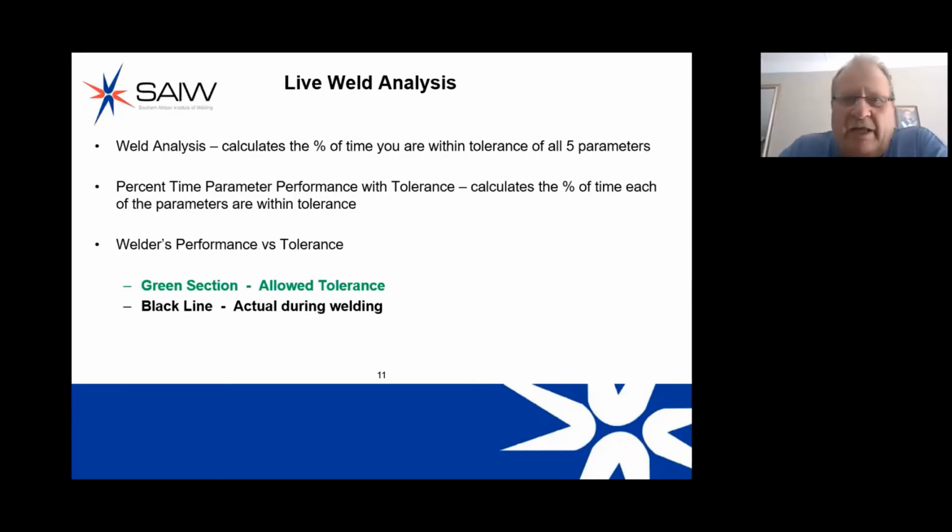Your live weld analysis. This analysis, which is on the touchscreen, calculates the percentage of time your welder actually welds within those 5 parameters. I'll quickly run through them. One is the proximity of your torch to the weld. It is the speed at which you're welding. It is your contact tip to work distance or your arc length. It is the weld angle, and then also your work angle.